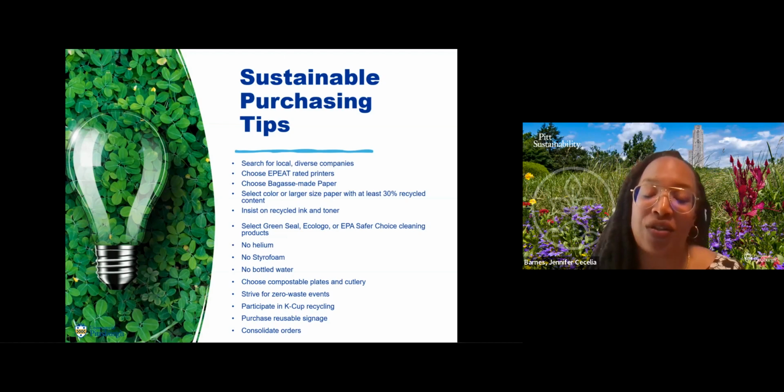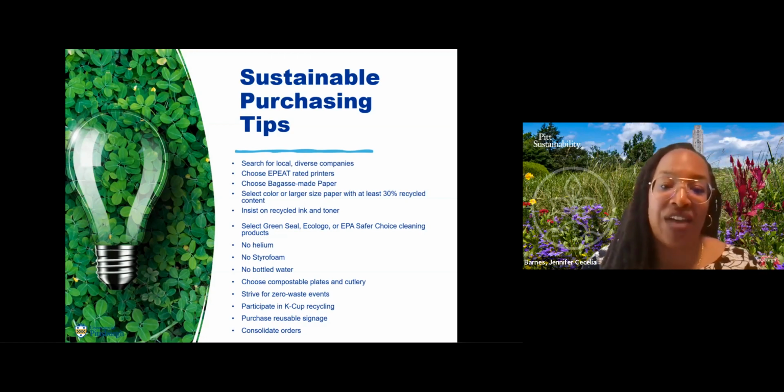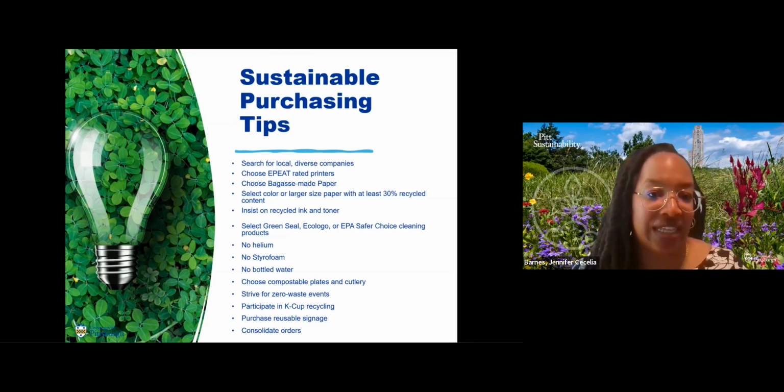Rethink styrofoam, which is also very convenient, but Pitt is moving to a styrofoam-free campus. And also remove bottled water. If you have visitors in your office or things like that, try to give them glasses or water that comes in different containers. I already showed you a little bit of how to search for compostable plates and cutlery. There are zero waste events, and so many resources out there. Emily can talk a little bit more about zero waste events, and then zero waste offices and labs as well, or green offices and green labs.